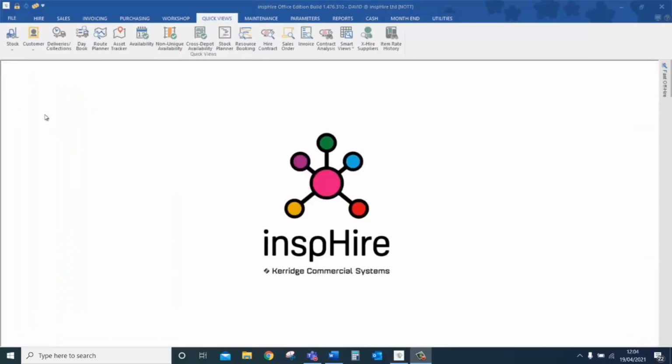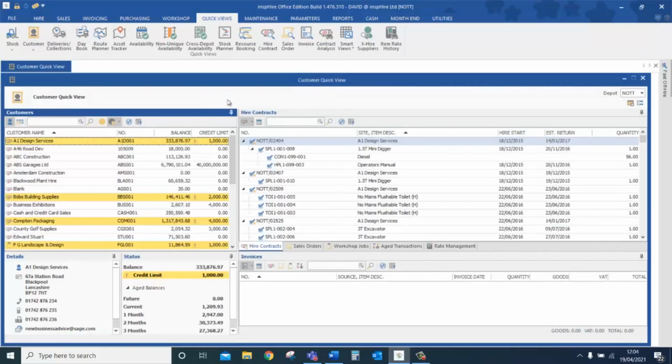So next we're going to look at the customer quick view. So the customer quick view allows us to very quickly view all of our customers, whether they are account or non-account, also known as cash customers. So what I've loaded here are my account customers. So these have pulled through from my accounts package that I'm using. So it's a direct link to the accounts package.